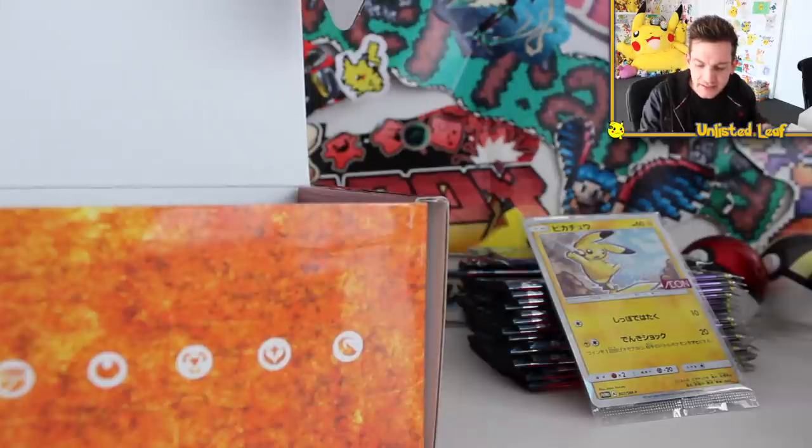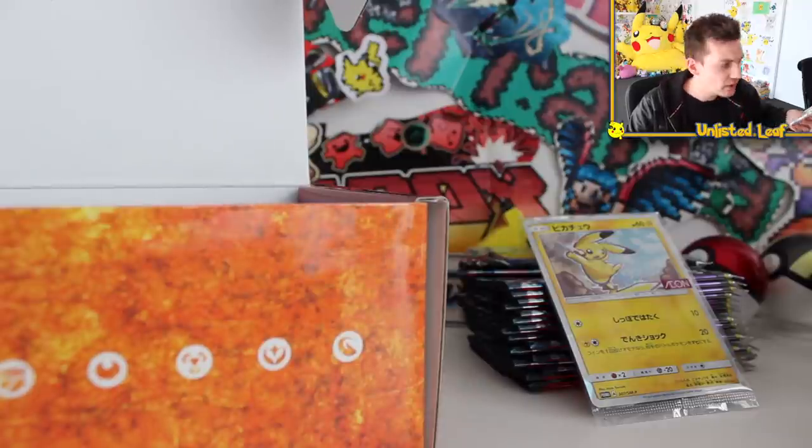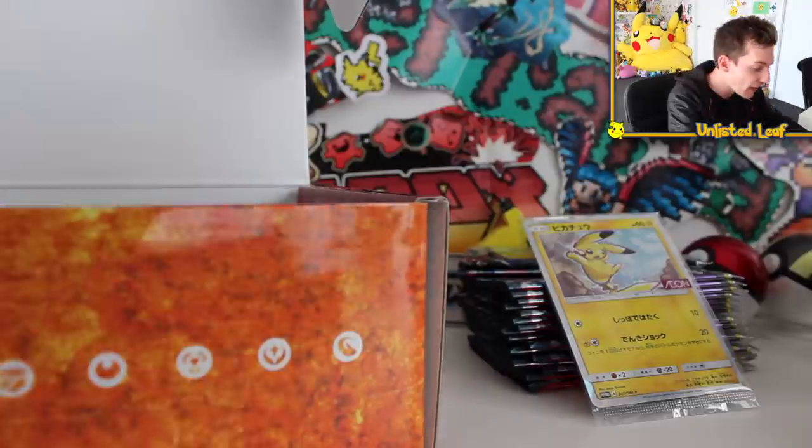I'm pretty sure, if you translate what I paid for this into Australian money, it was like $80 or maybe $75 for the Brock box. It's insane. Same with the Misty one for that matter.